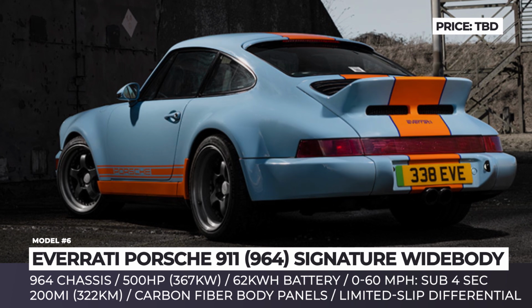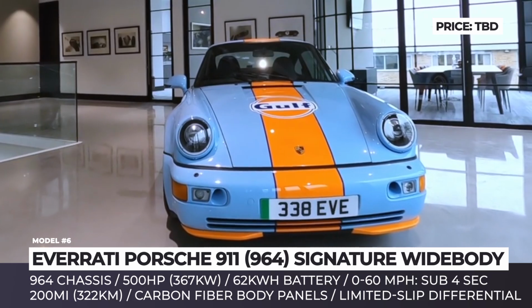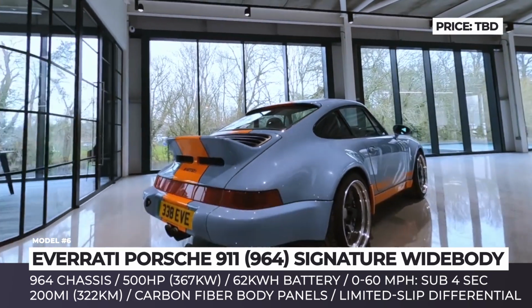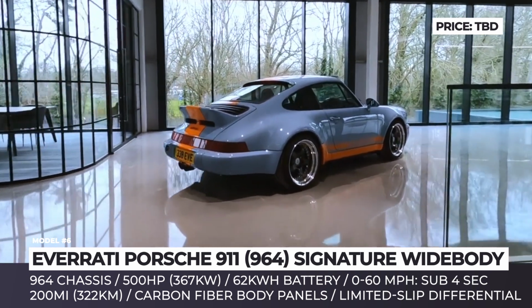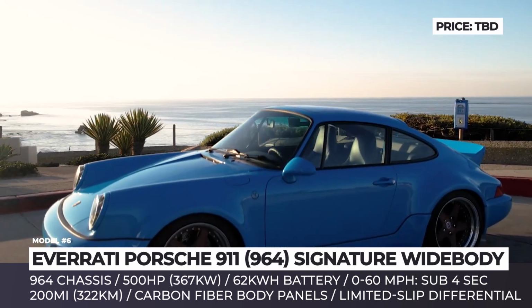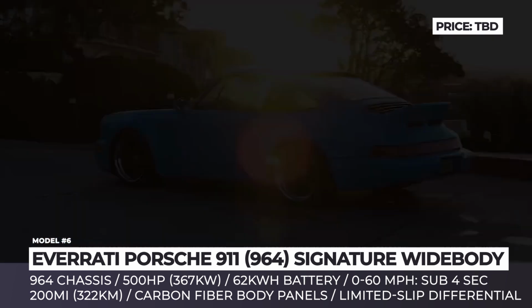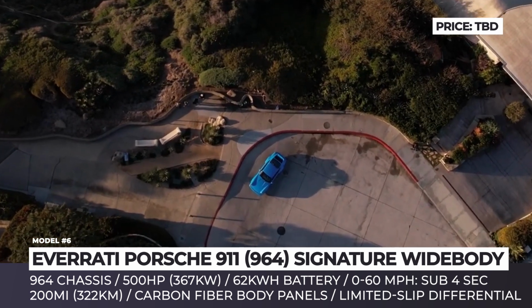Everrati Porsche 911 Signature Wide Body. The first Everrati to be built in the US is a part of the brand's 911 Signature Wide Body series, based on the 964 generation of the model. Manufactured in cooperation with Aria Group in California, the model is painted in stunning Mexico blue and is titled the Pacific Commission, which is the unofficial name of the brand's US division.